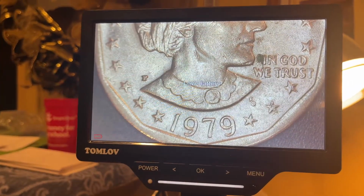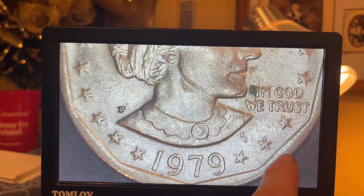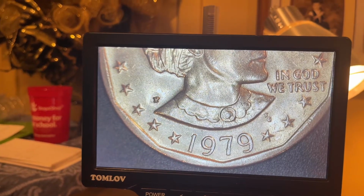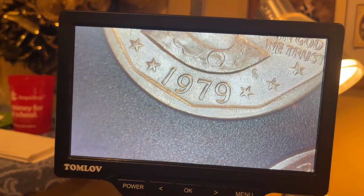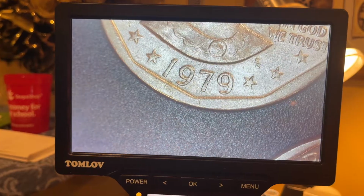Not 1, not 2, but 3 wide rims. And you can tell that it's a wide rim because the rim of the coin, the little gap here, is close to the 1. If I were to get a regular narrow rim coin, you'd see a big space between the 1 and the rim of the coin. But in our cases here, we have 3 that are close, and that is the wide rim error on the 1979 Philadelphia, only Philadelphia transitional year coin. So we got ourselves 3 of those out of the limited, maybe about 15 Susan B. Anthonys that we got from this hunt.